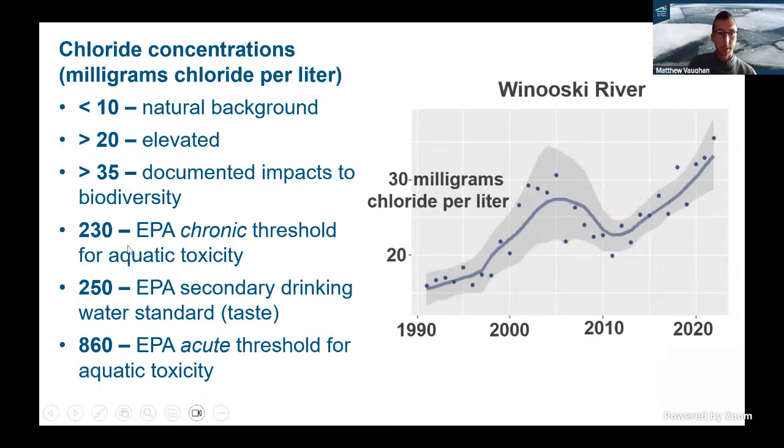So the next are the EPA thresholds. 230 milligrams per liter is the chronic threshold for aquatic toxicity. This is really developed for fish, higher in the trophic status. We know that things lower in the food chain have impacts at much lower concentrations, but for fish, we use 230 for the chronic threshold, which it cannot exceed for, I think, 96 hours, 4 days. 250 milligrams per liter is where EPA has a secondary drinking water standard, and this is for taste. So EPA thinks it's not ideal to have a concentration over this because the water will have a salty taste. It's different from our primary standards that are more for human health concerns.